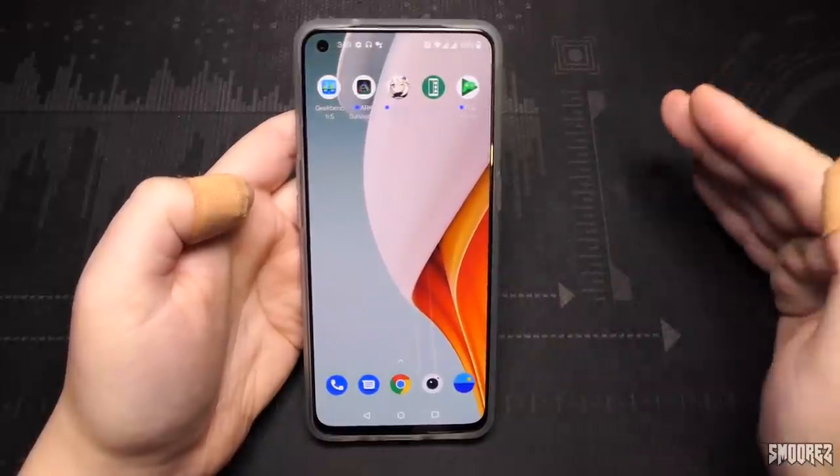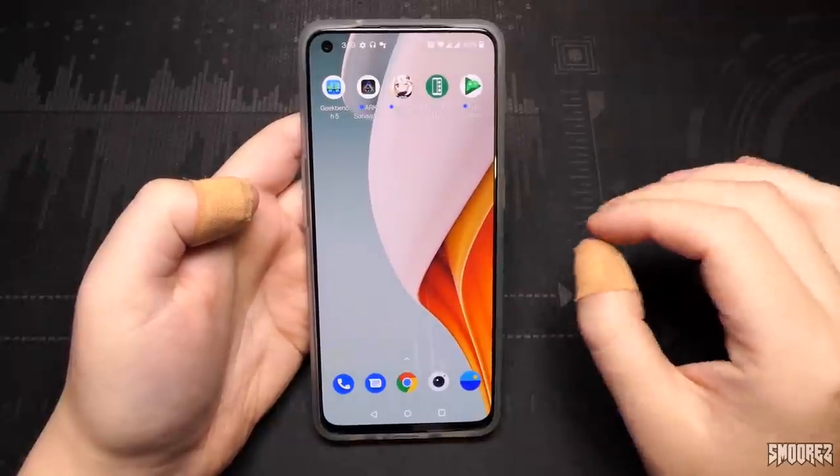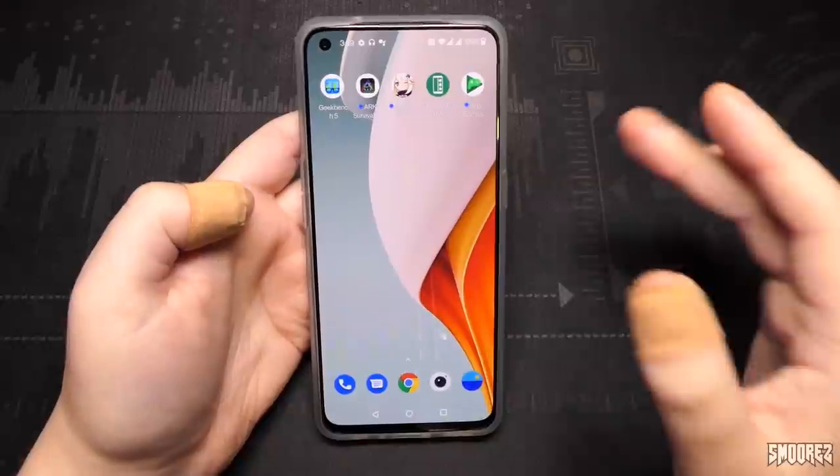Unlike the OnePlus 9 Pro video, I didn't do a teardown because that was a flagship. But with this, I'm going to tear it down because I'm genuinely interested to see the insides of this, the cooling, and all that sort of stuff as I discussed before.